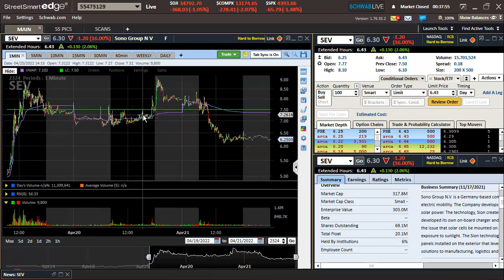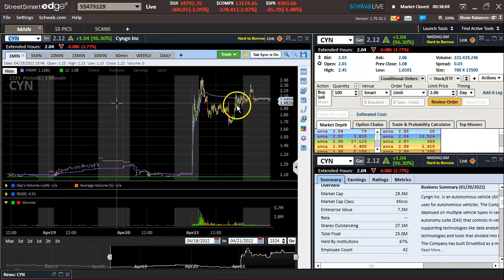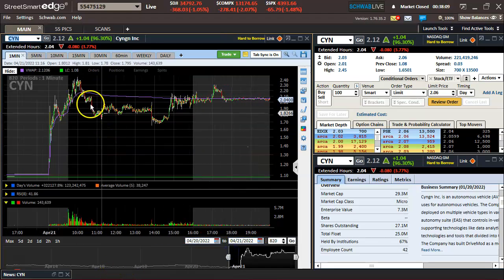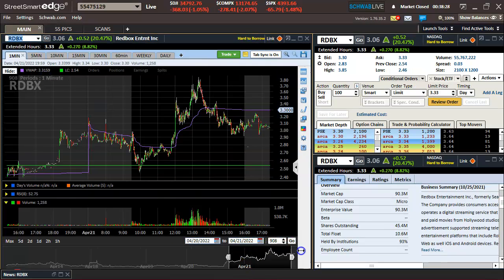Hope there were some takeaways. For me, it was being patient and taking your quick gains. I shouldn't have come back into that second trade here with CYN. Should have just been good with my first one, taking my quick snipe. Got a little greedy and paid the price. But recognized this first move and took my quick snipe. That worked out, and that worked out again with RDBX, just taking the quick snipe.